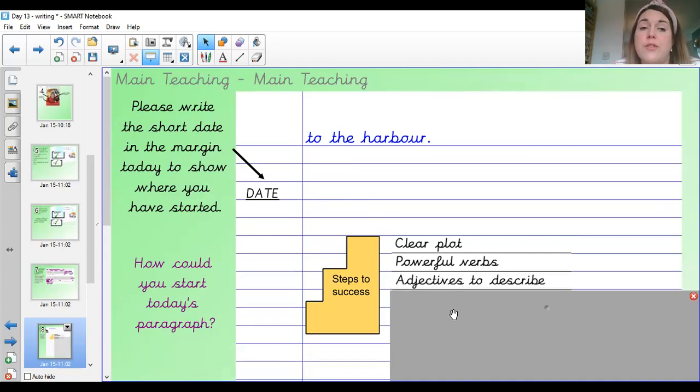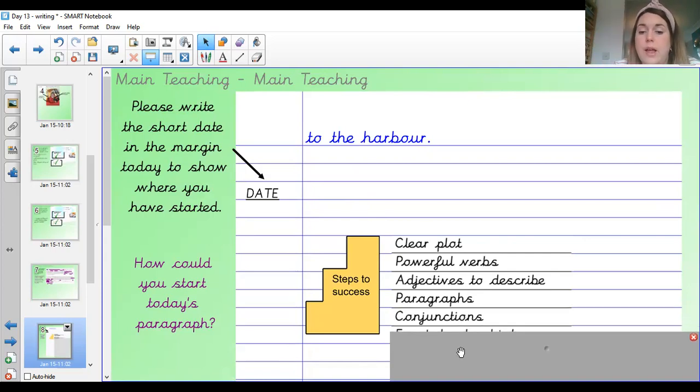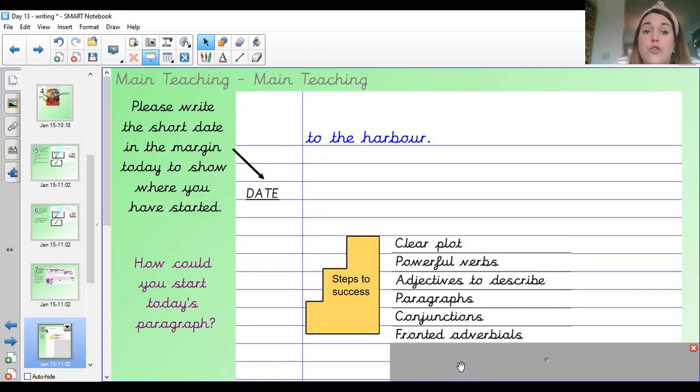Use some adjectives to describe your work today. Make sure you write in paragraphs, and between each paragraph, leave a line. Use some conjunctions, please, to join together your sentences and join your clauses. And I'd like to see you using fronted adverbials, which you've got really good at now. Lots of you are doing that almost by habit. Just don't forget to put the comma after your fronted adverbial.